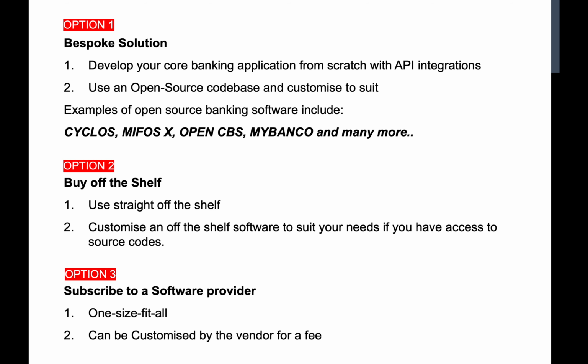The first option is a bespoke solution. So we can put a team together as a credit union or a microfinance bank, FinTech. We can put a team together and develop our core banking application from scratch by integrating a number of APIs to achieve all of the features that we want. At Rixtech, this is something that we do. We have done it for a number of businesses. We have developed core FinTech applications from scratch for a number of organizations.